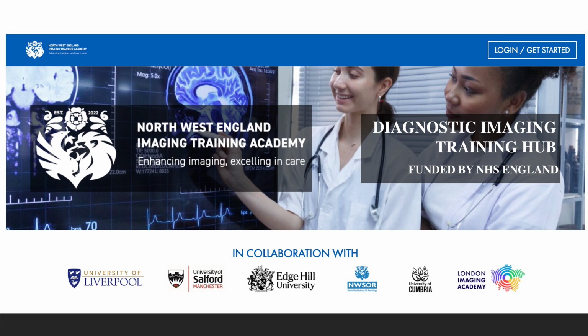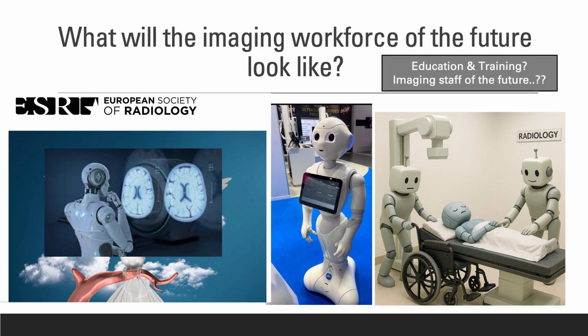etc. So just to finish, what will the imaging workforce of the future look like? So we've kind of alluded to the fact that we might not have radiologists, we'll have a first pass maybe by AI. This has made me smile.